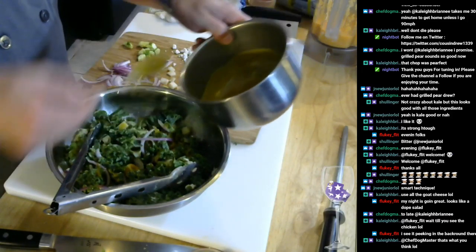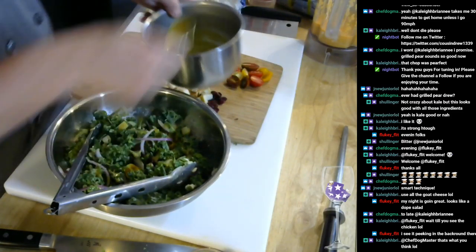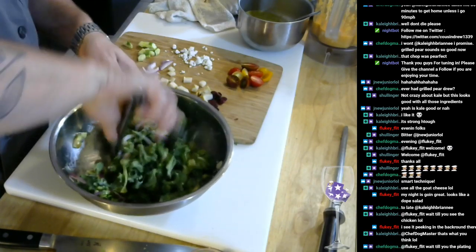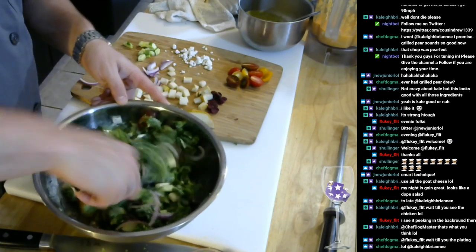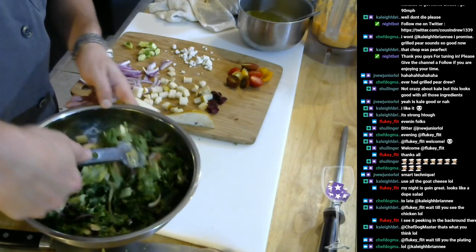When I was at the country club, we were taught to never dress our salads too much, right? In culinary school as well. Me, personally, I'm a dressing guy, so I like a lot of dressing. But when you're making it for people, it's important to not dress it too much. And you can always give a little bit of reserve dressing on the side for them if they want more.